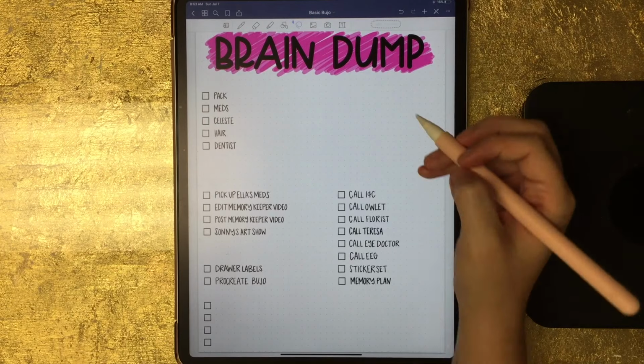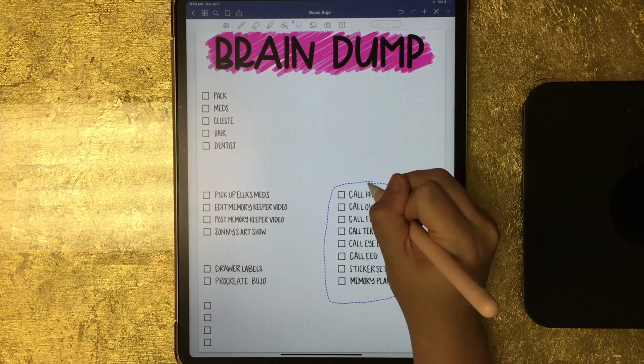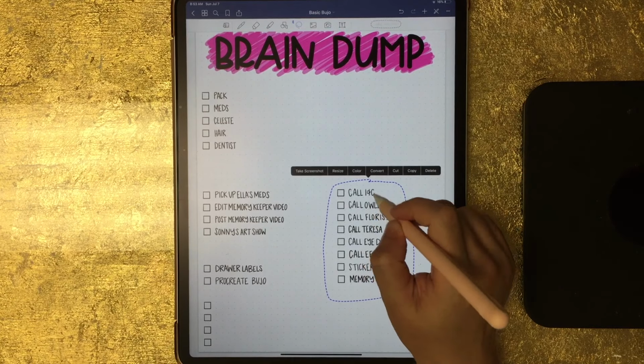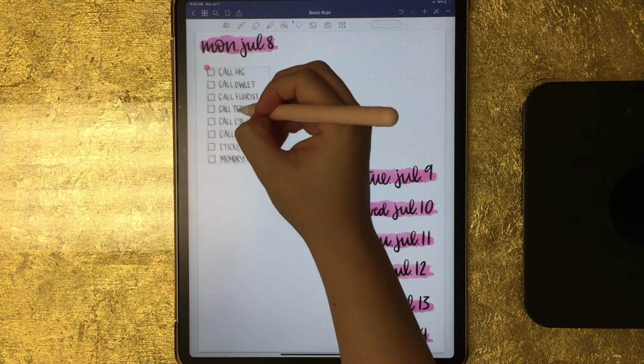Okay, so this is everything I'm going to try to get done on Monday. I know it looks like a lot, but it's mostly just phone calls. So I may even be able to add to that list at a later time. I just don't know. So I'm going to cut and paste.